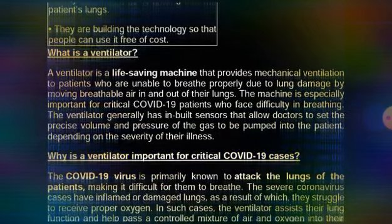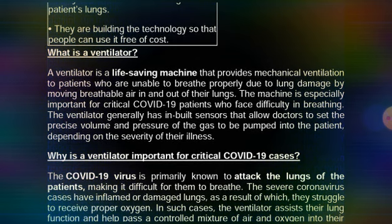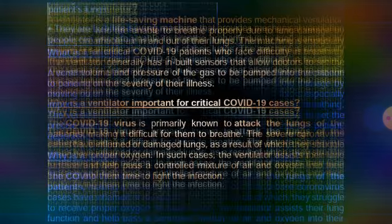What is a ventilator? A ventilator is a life-saving machine that provides mechanical ventilation to patients who are unable to breathe properly due to lung damage by moving breathable air in and out of their lungs. The machine is especially important for critical COVID-19 patients who face difficulty in breathing. The ventilator generally has inbuilt sensors that allow doctors to set the precise volume and pressure of the gas to be pumped into the patient depending on the severity of their illness.